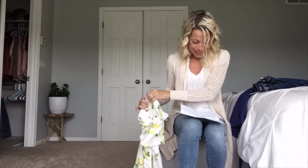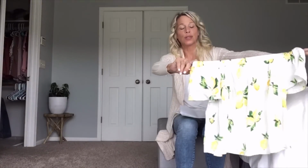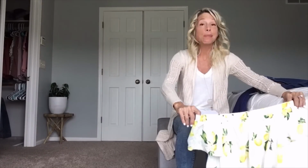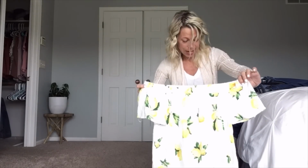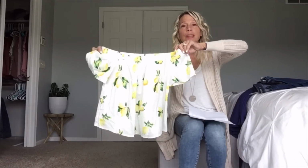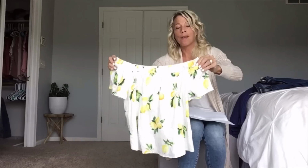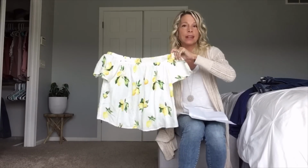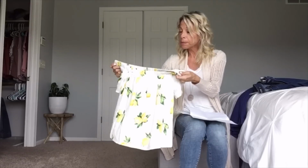Okay, this is the Skies Are Blue Peppy off the shoulder, or is it Poppy? It's peppy. It really is peppy. And I think I said poppy before, but anyway, it's peppy off the shoulder top. This one surprised me a little bit. I really do like it. It's comfortable. The lemons are, the color is really pretty. Like I said, it may be just because it's so dark out right now.